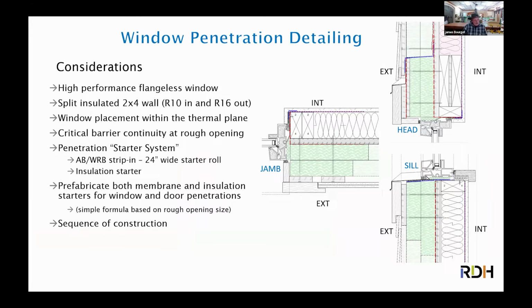Some of the considerations, so the window penetration detailing. With the mock-up, we used a high-performance flangeless window. And we had, as I mentioned, a split insulated 2x4 wall, R10 in and R16 out, roughly. Okay, but we want to think about our window placement and trying to get that somewhere in a central location of our thermal plane. Well, with a 2x4 wall and 4 inches on the outside, that happens almost by default. Placing the window in the center is kind of automatic, and it's quite beneficial.